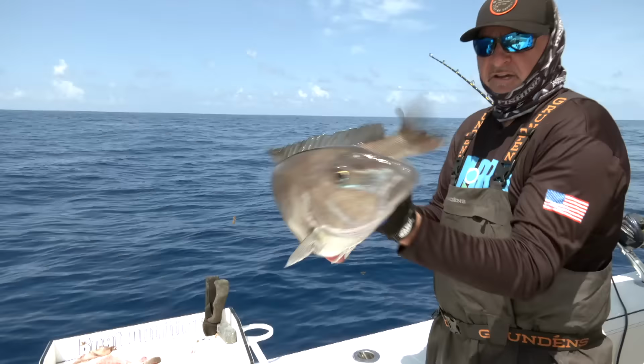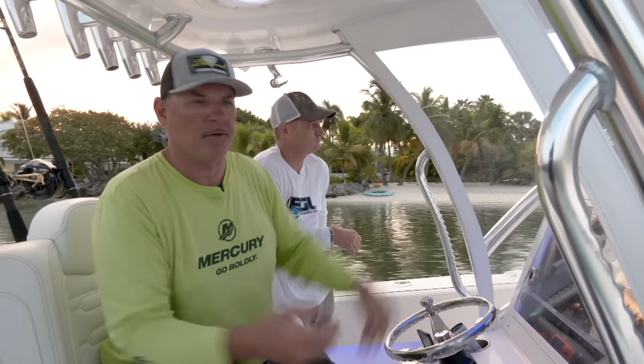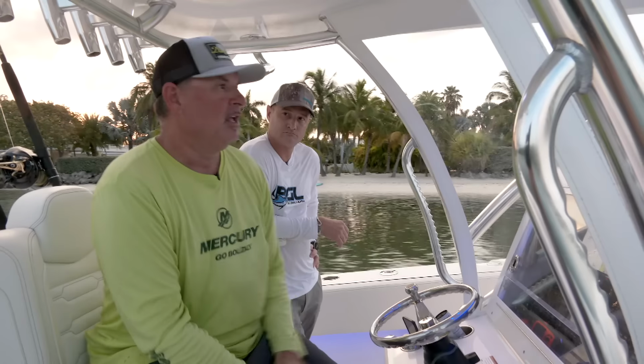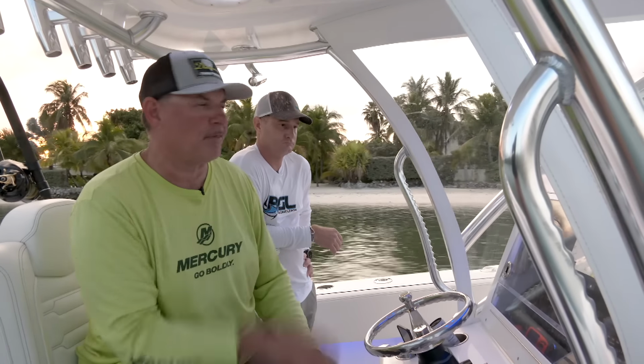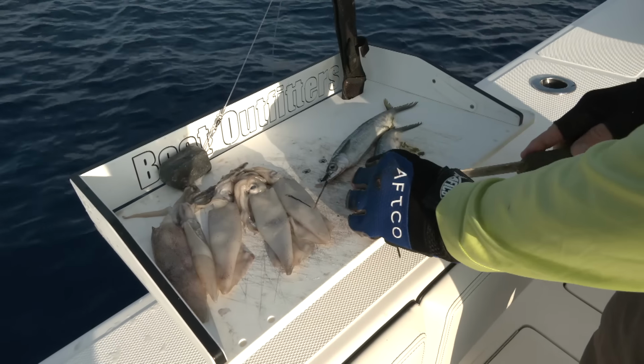Short season, May, June, July, August. Sometimes that season is even cut shorter, depending on what those catch quotas are. When they believe that it'll reach that number, FWC and the governing bodies just close that fishery altogether. But still open right now. We're right at the tail end of the season.